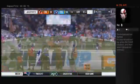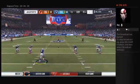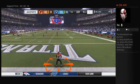Follow the football wasn't good enough, and take it the other way. So they throw the pick 6. They'll get another shot at it now as this one's in the air.